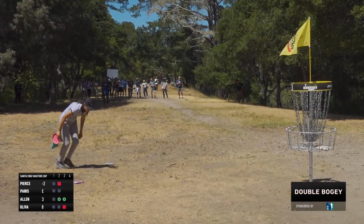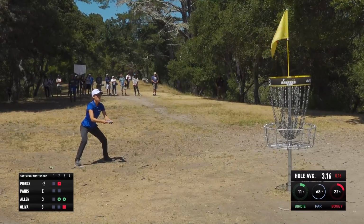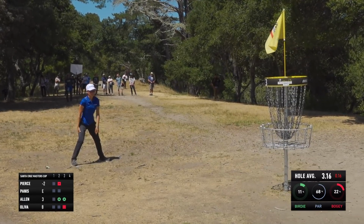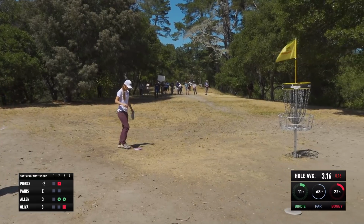That was a good focused putt there for Maria. Sometimes a player can get shaken after having such trouble here at De La. That was a confident putt. No. Leaving it just a little high there for Kona Panis.